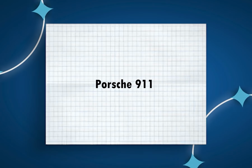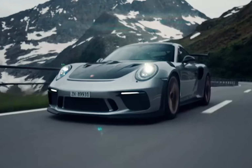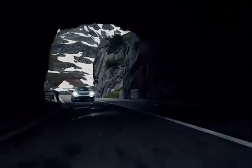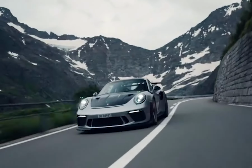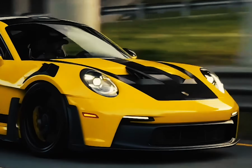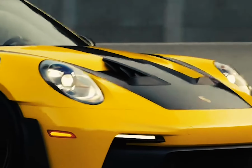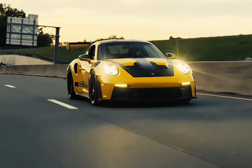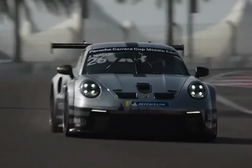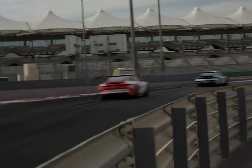7. Porsche 911, 1964, present. The Porsche 911 is the definition of, if it isn't broken, don't fix it. Since 1964, it has carried the same recipe: rear-mounted flat 6 engine, round headlights, and a shape that's instantly recognizable. Yet somehow, every generation feels modern while still honoring its origins. Some critics thought Porsche would have to abandon the rear-engine layout, but instead, they perfected it year after year, proving that innovation doesn't always mean reinvention.